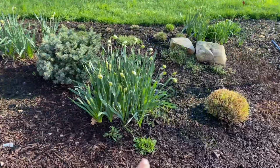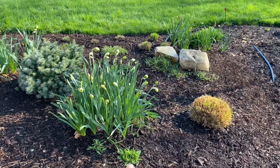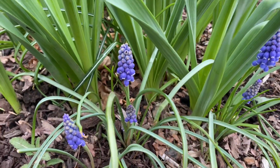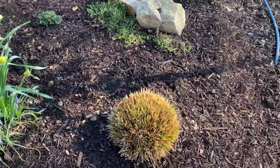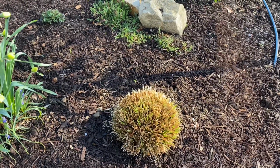I also have some salvias over here. These are a smaller variety. I've got some muscari starting to bloom over here. They look very pretty. And then I've got this grass that is starting also to emerge.